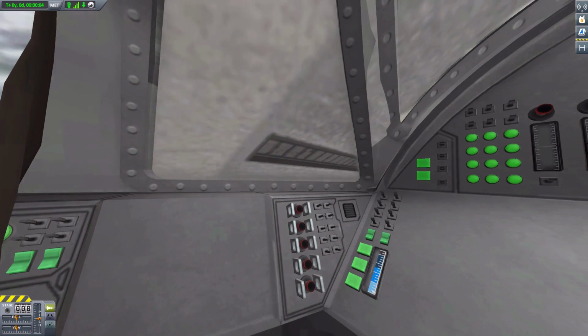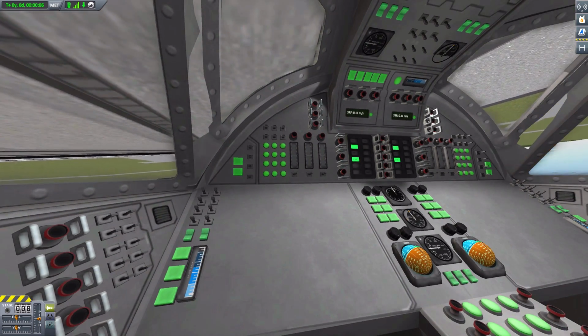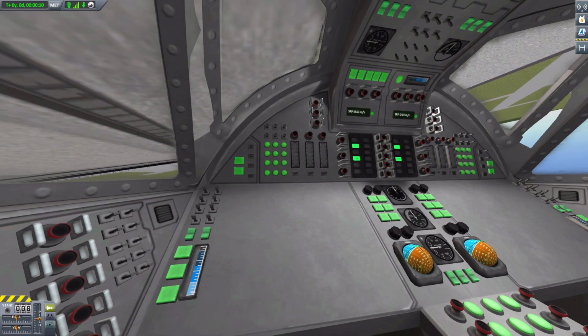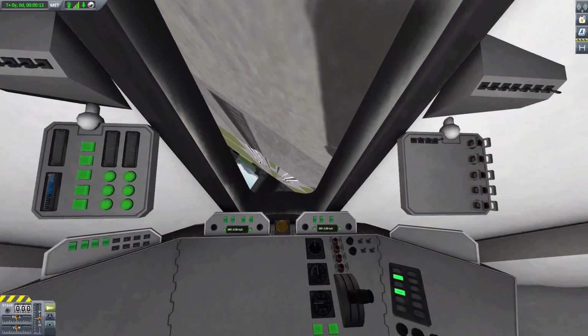Okay, 6 legs, not enough. 6 legs are not enough. You know what? We can still, we didn't explode, so we can still go through all the containers. All right, so into the next command pod.